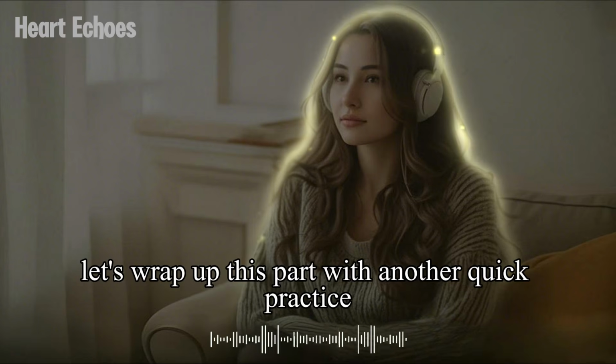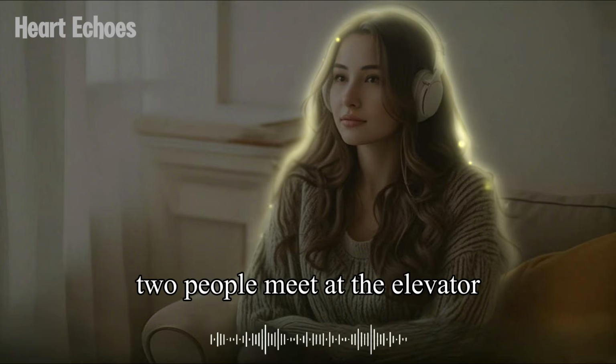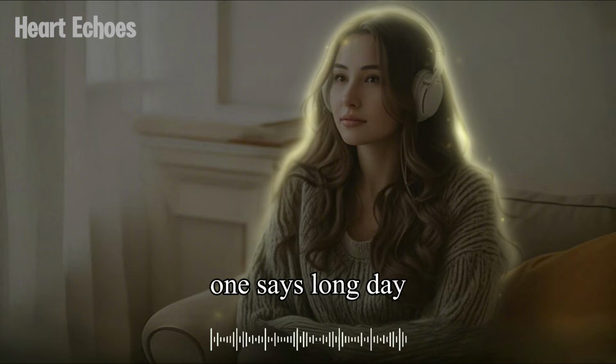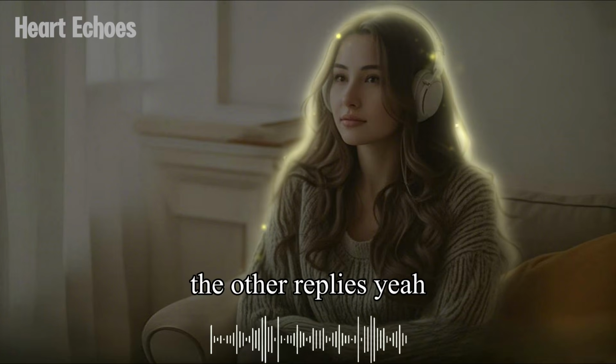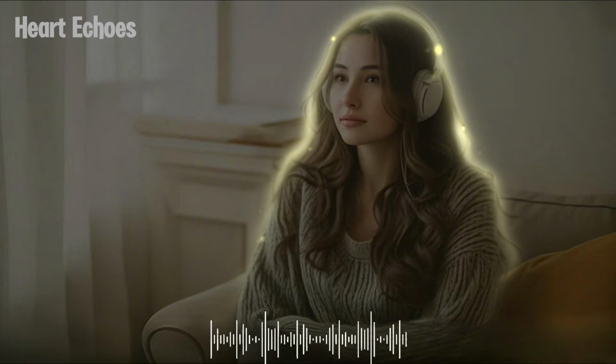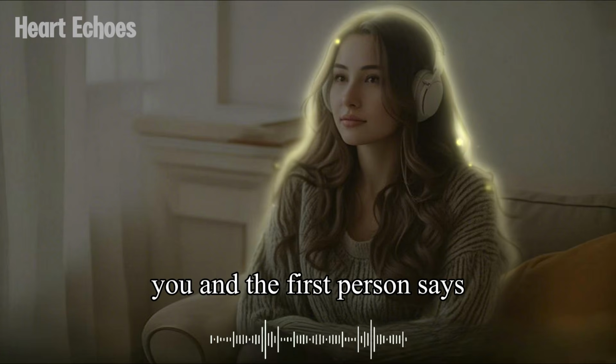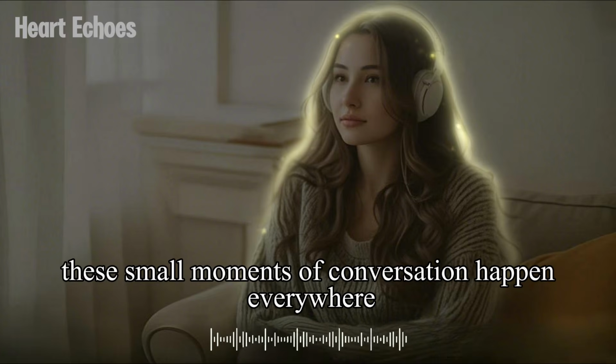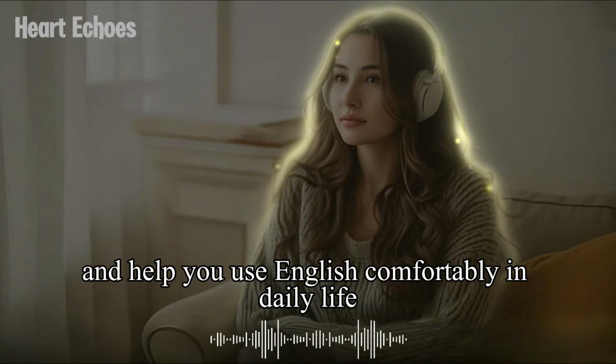Let's wrap up this part with another quick practice. Two people meet at the elevator. One says, "Long day?" The other replies, "Yeah, lots of meetings. You?" And the first person says, "Same here. I'm ready for the weekend already." These small moments of conversation happen everywhere and help you use English comfortably in daily life.